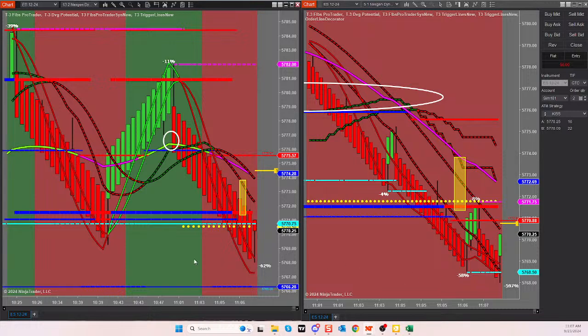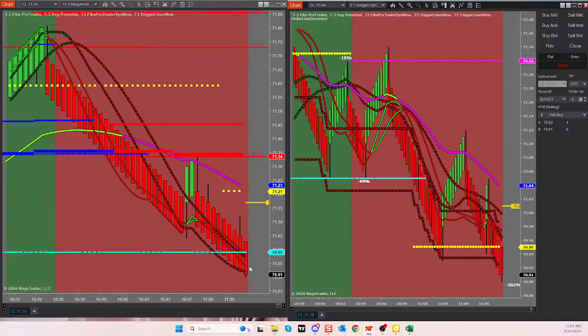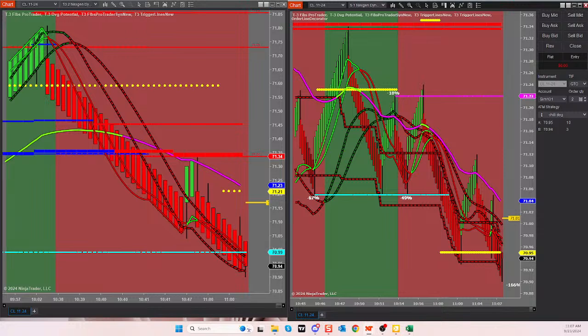S&P is very fighty. Crude oil cranking to the downside. Been a day. Is there an election or something coming up? I don't know. All we can do is trade our patterns, guys. They're either going to work or they're not. But they've been proven, if they're in your plan, to work more than they don't, right?